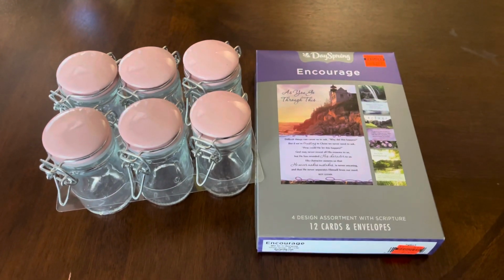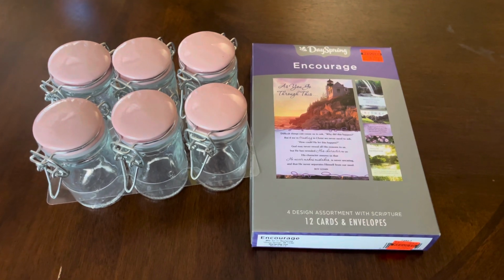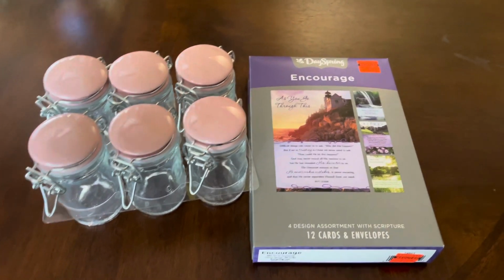What I purchased at Mardell's. Okay, a couple of items I cannot show you because they are actually gifts for someone. So I can't show you two of the items that I got. I really hate that though, bummer.